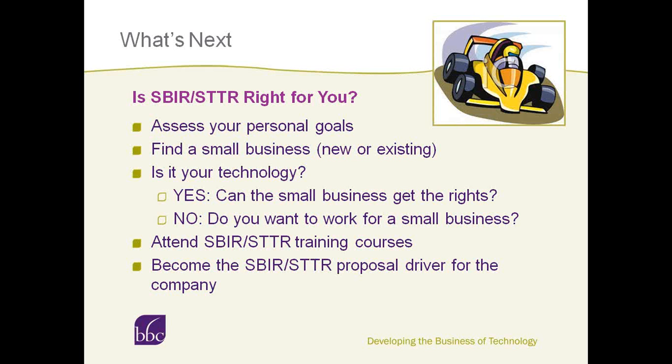You can form one. You can find one. Make sure that your institution is amenable, if there is intellectual property owned by the institution, to collaborating with or working with your new company or the existing company as a potential licensing partner. And then if it's you, is it your technology? By that I mean, are you an inventor? If yes, can the small business get the rights? If no, it's not your technology, do you want to work for a small business? Because a great way to get started is to work for other small businesses. And remember, we talked about how you can look and see who those small businesses are. You can see every small business that's gotten an SBIR by searching those databases I showed you.